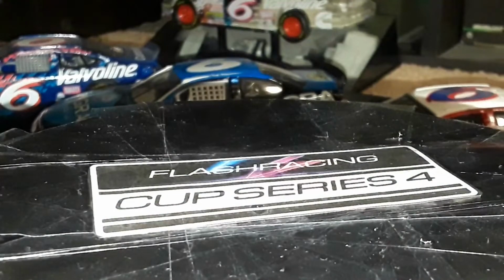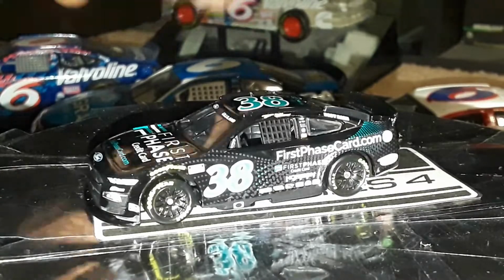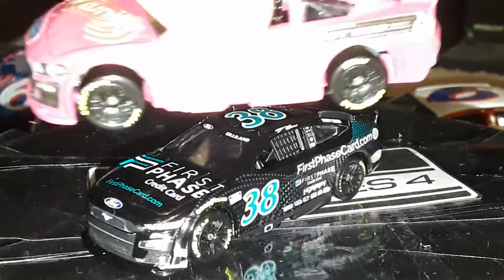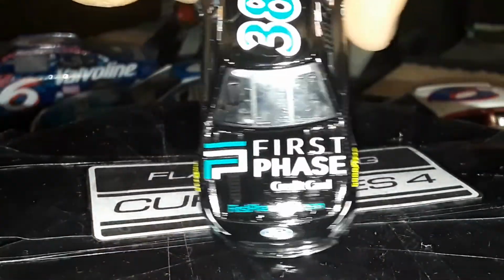And the final car of this long video is going to be a surprise to probably some of you guys. Todd Gilliland and his first phase card.com, I should say, first phase credit card Ford Mustang for Front Row Motorsports, meaning that he is teammates with Michael McDowell and Izzy B. As you can tell by the number fonts, they are teammates. McDowell's car's not in yet. There's a lot of cars that are not in yet, but they will be coming soon.